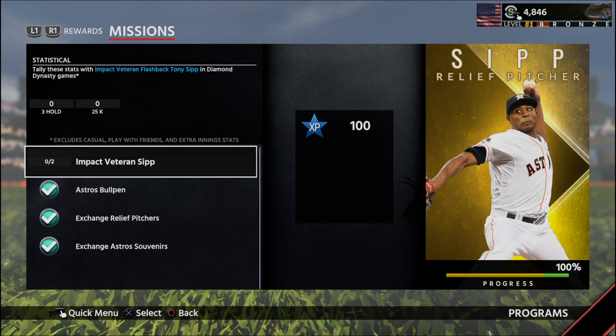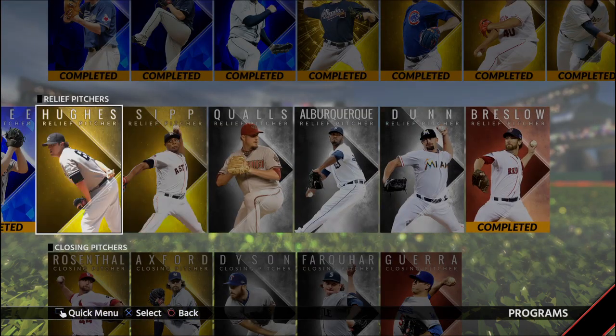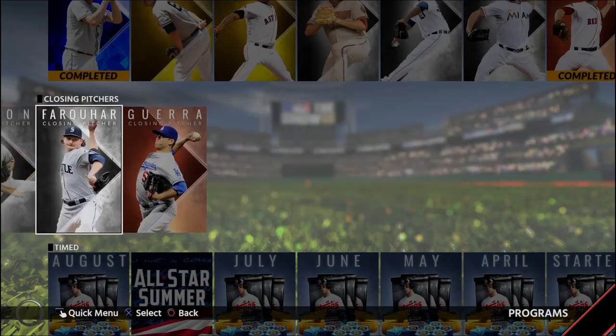So his name is Tony Sip. What the heck did he need? Damn, he needs a lot of shit. Well, not a lot, but 3 holds, 25 strikeouts for a relief pitcher. I unfortunately don't get a lot of saves and shit, and that sucks. Alright, I already got Phil Hughes. I'm working on him.